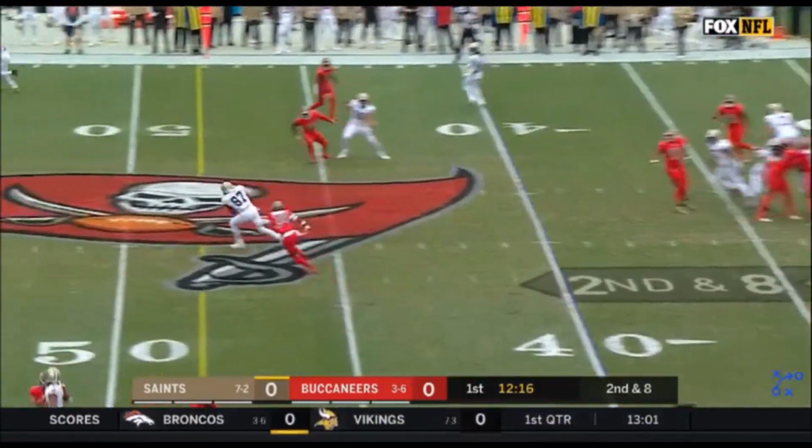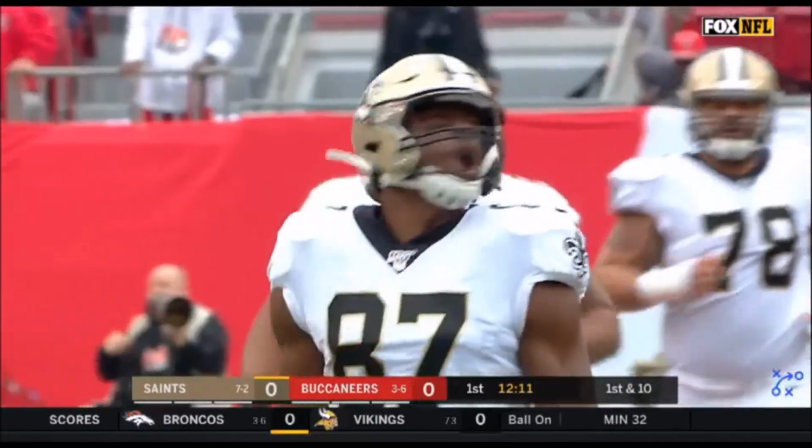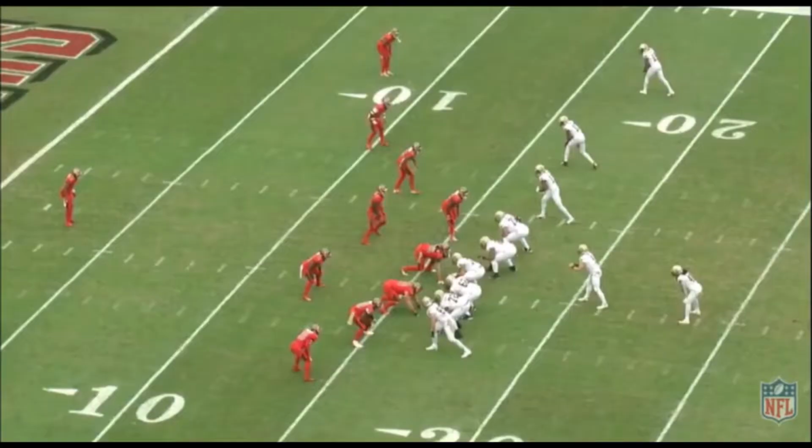Reeves good protection this time, and across the middle, Jared Cook healthy again, and a huge gain to the Tampa Bay 30-yard line.